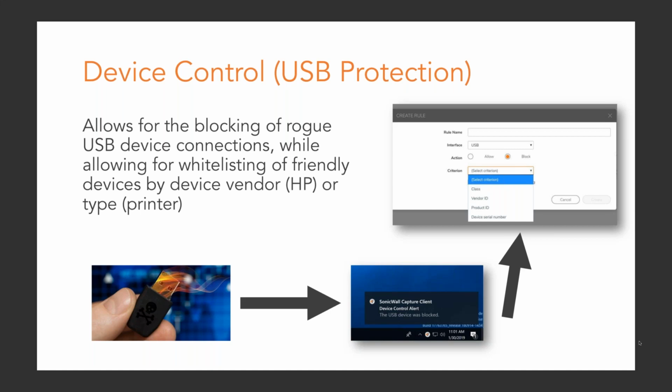So you could say, this Kingston flash drive with this serial number is okay, but other flash drives like the one someone picked up at the coffee shop, that's not okay. You can't do that. So typically this type of software would be extremely expensive, extremely sophisticated, and difficult to deploy. Now it's built right into the Capture Client application, and you can manage it from the same interface that you manage everything else. So very powerful security, built into an already great application.